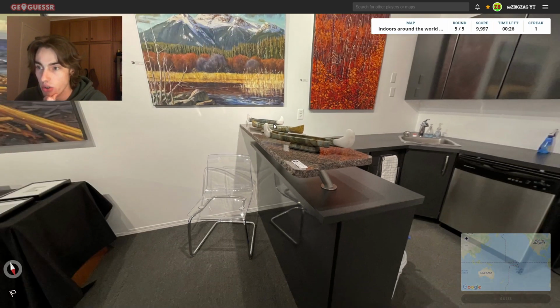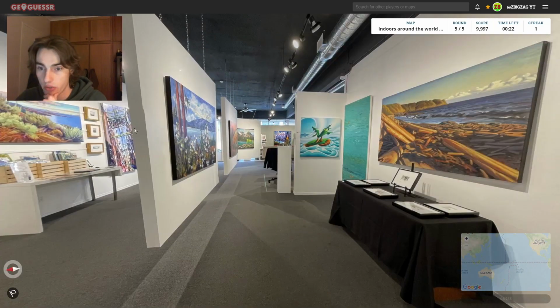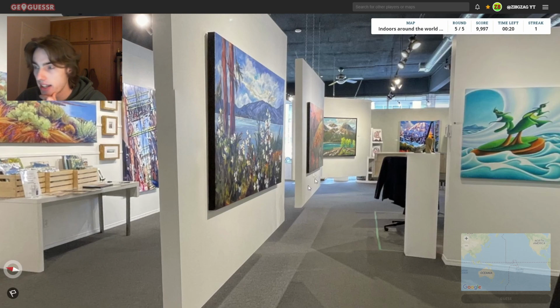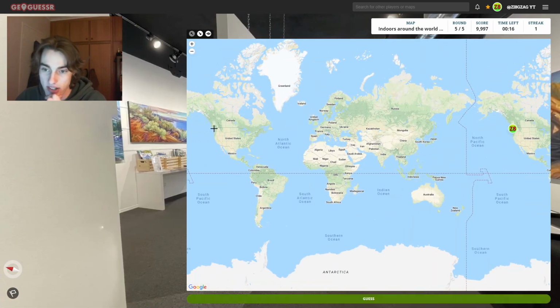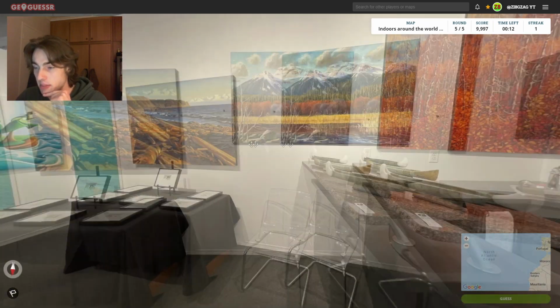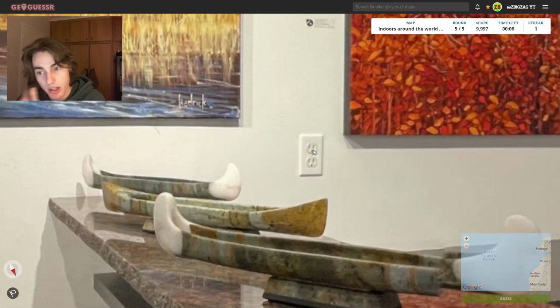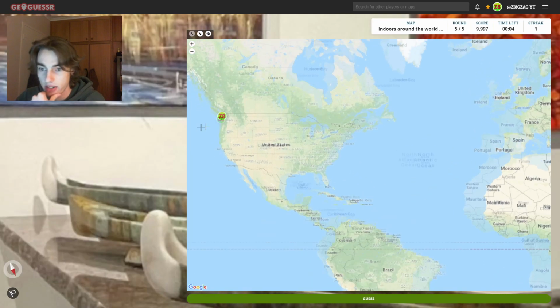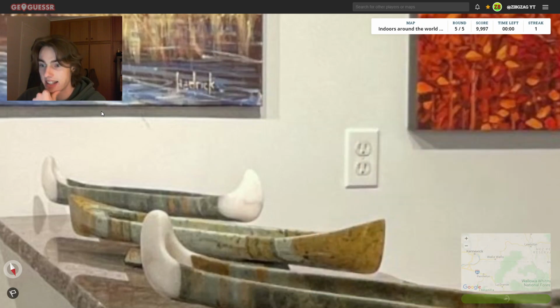Got like these canoes. Might be something you see in Canada. Something like that. Or also the mountains too. I'm thinking that these might be like Rocky Mountains or something like that. Maybe we are on the west coast here. Certainly could be. I mean, I'm just kind of lost here. I think they're American plugs, these ones. Unless they're European ones. No, I think they're the American ones. So I'm gonna guess Seattle here. Let's see if that is correct.